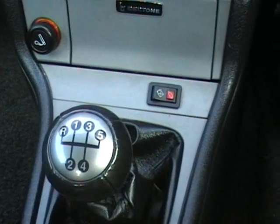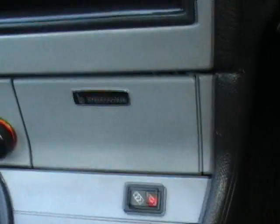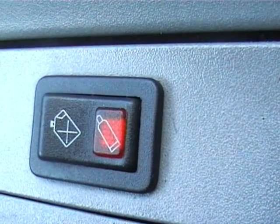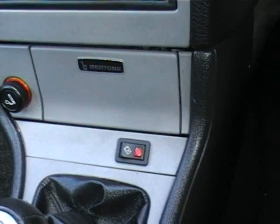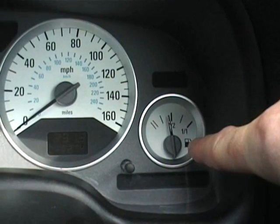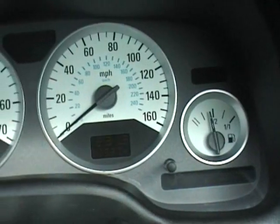5-speed manual gearbox, and this is the LPG switch. Now I'll start the car, switch to LPG, and it will flash when I turn the ignition on. There we go, and as soon as you start it, it goes out straight away. So one of the quickest systems I've ever seen. It barely runs on petrol for a second and switches straight over to gas. And then both levels are measured on the one fuel gauge. So because we're switched to LPG, there's just under half a tank of gas in there.